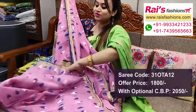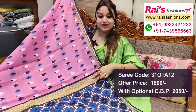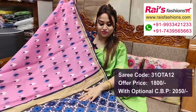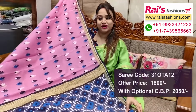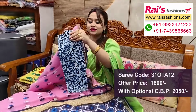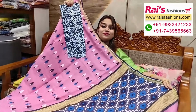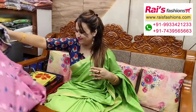This one is running blouse piece and pallu portions fully contrast color with highlighted gicha stripes design with fine weaving design worked pallu, and very soft one, and this is cotton fabric, nice printed contrast blouse piece with this sari for your smart elegant looks.